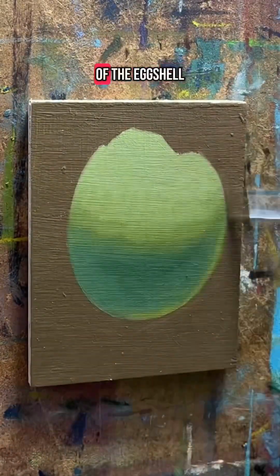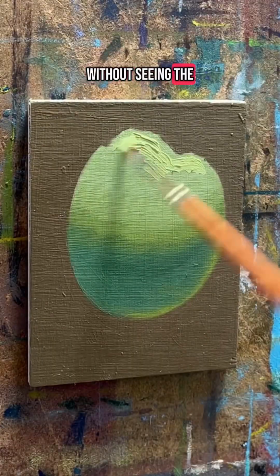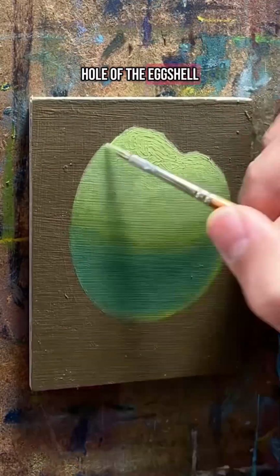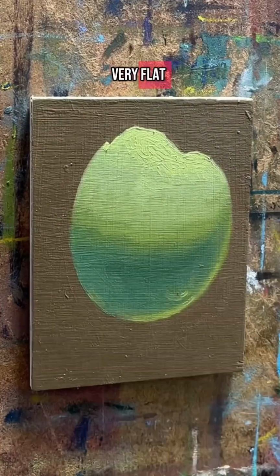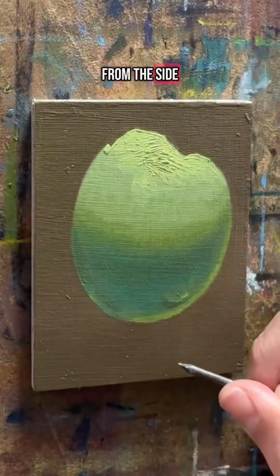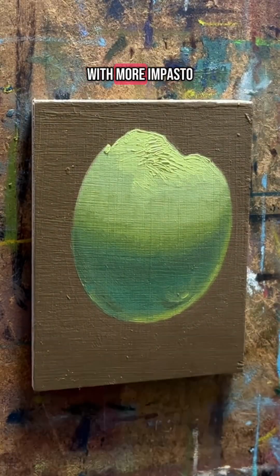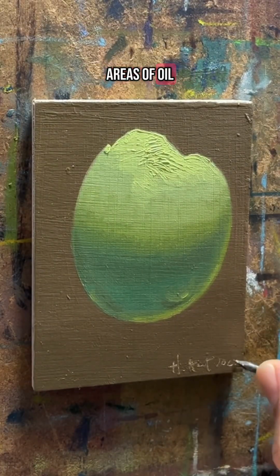The vantage point of the eggshell today is kind of straight on without seeing the whole of the eggshell, so it appears very flat. But it was fun to try to convey the volume from this side of the eggshell and to really pop those highlights with more impasto areas of oil paint.